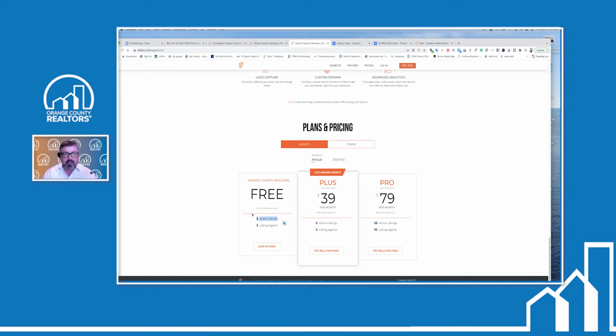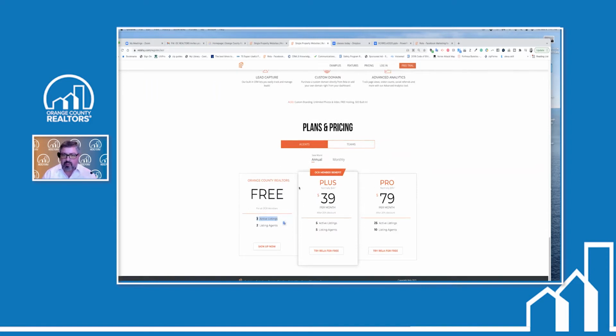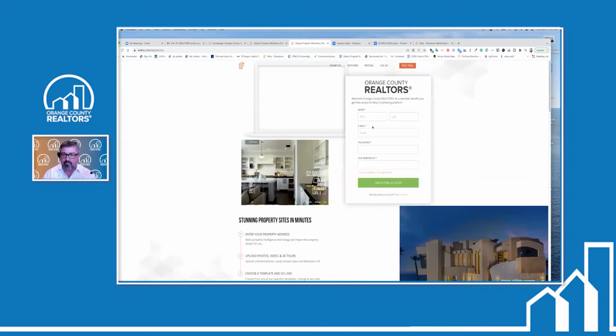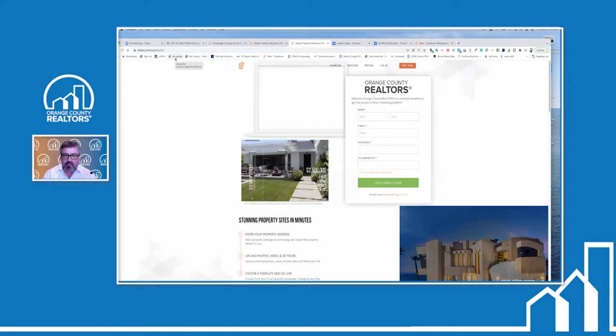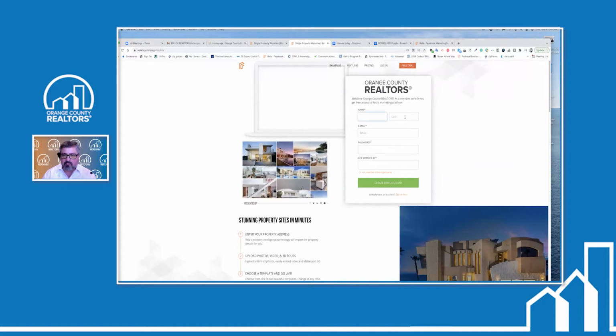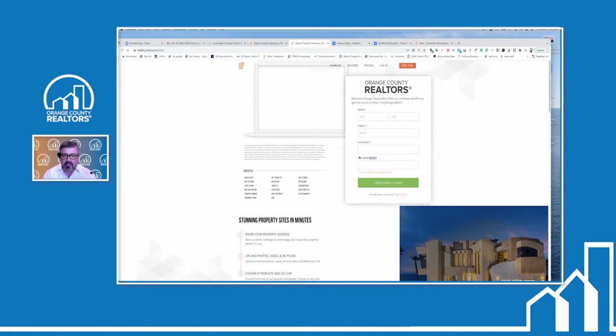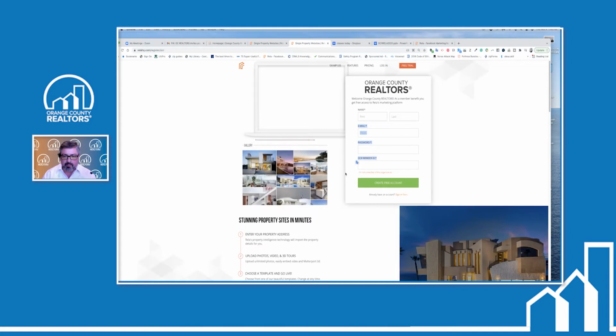So here at RELAHQ.com/OCR, what we want to do first and foremost is activate or sign up for our free account. Very simply here at OC Realtor, RELAHQ.com/OCR, simply type in under where it says Orange County Realtors your first name, your last name, your email address, create a password, and put in your MLS user ID for the MLS. This is how RELA is going to identify you as an Orange County Realtors member.